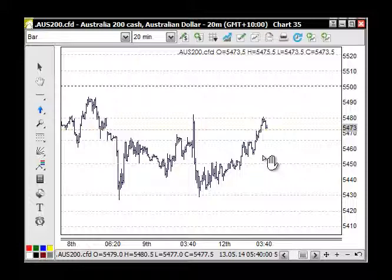So it's good if you've got mining or resources and finance moving together when you're trading the indices, because then it really stretches out. If you've got one going up and one going down, then you're caught between a rock and a hard place. So it'll be interesting to see what comes out of the budget, and if it's not so bad.